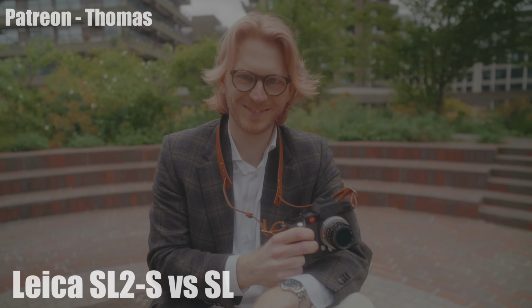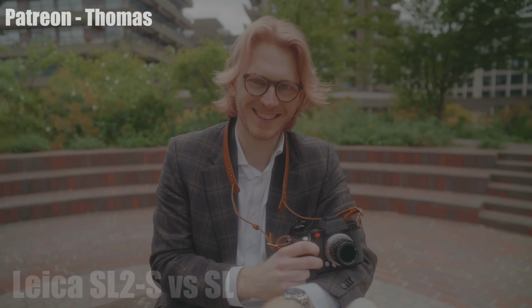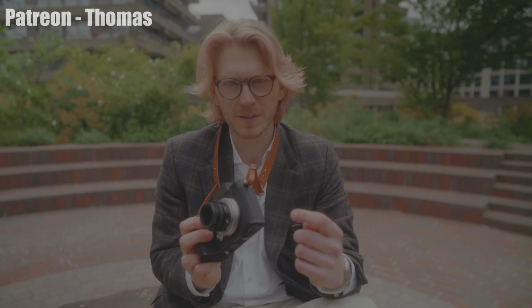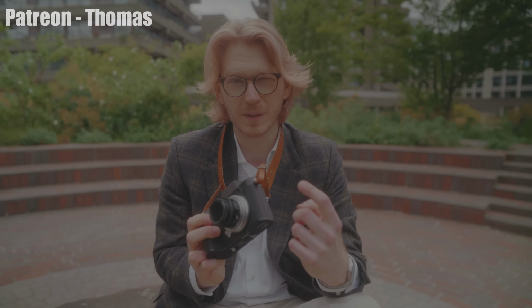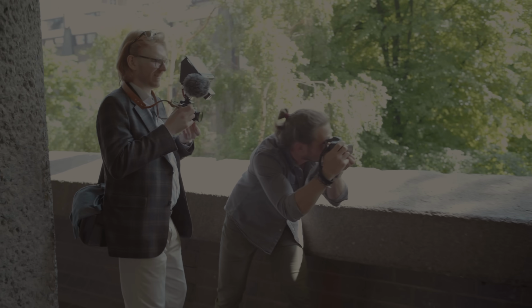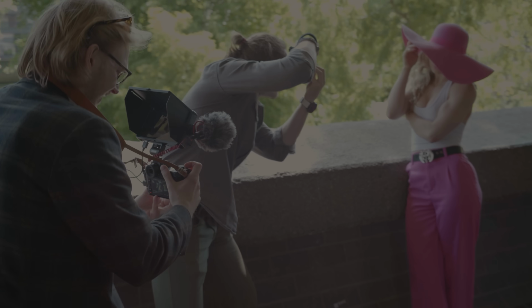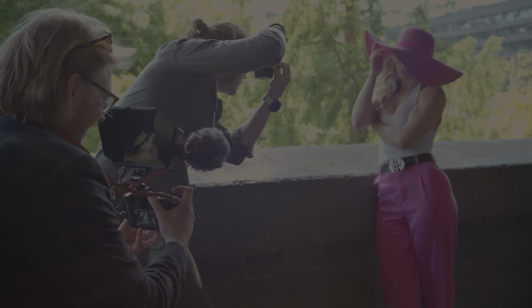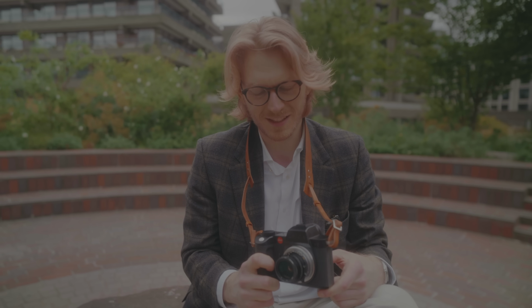Hey Thomas, as a former SL user, have you noticed any differences between the SL and the SL2S? The nice thing is it has inbuilt image stabilization, so for video, but also when you're just walking around, it's amazing. Especially you can put a variable ND filter on it, long exposures from the hand, 1 second, easy. Like at night it's like having a built-in tripod into the camera.